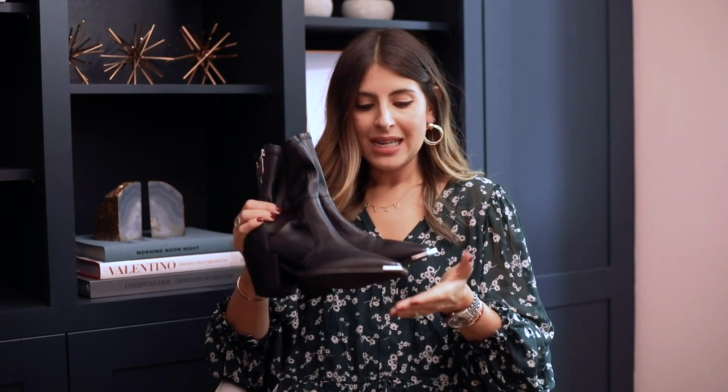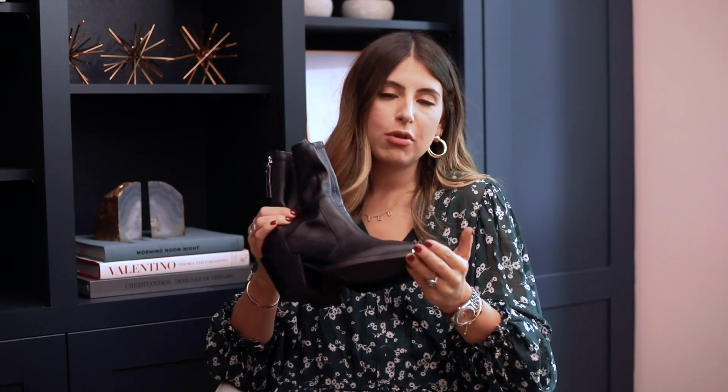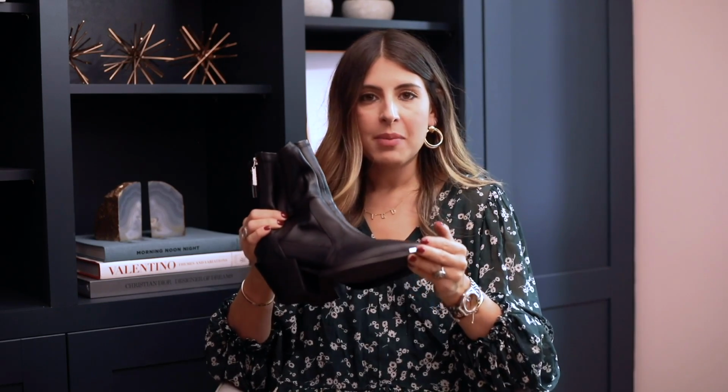Okay, boot number 2, the Western style, cowboy style boot. Now this was a boot that I probably wasn't so sure about at the beginning of the season, but I think I finally found a pair that works for me. I'm definitely not like a cowgirl boot person. I can't see myself in the real cowboy style boots. They just don't feel like my style.